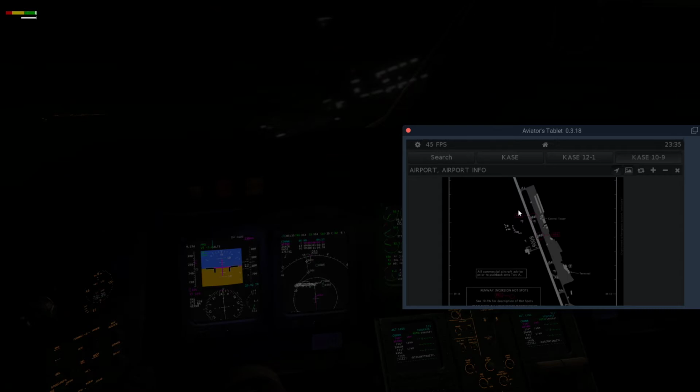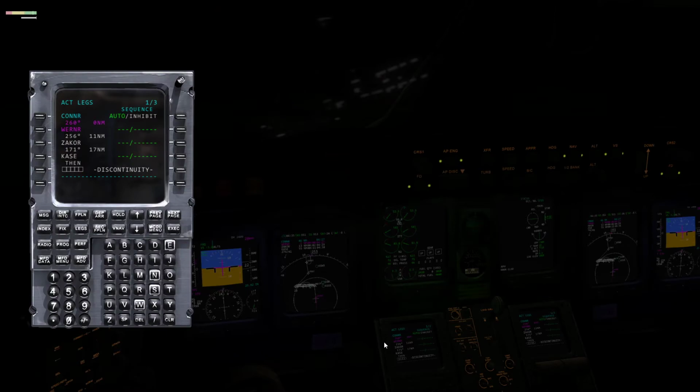So Skywest 5733, contact Aspen approach 123.8. 1238, Skywest 5733. Alright, we'll get the speed set in just a second.